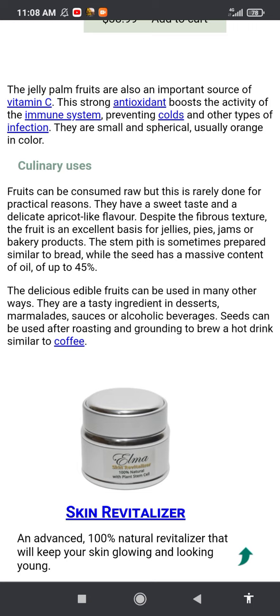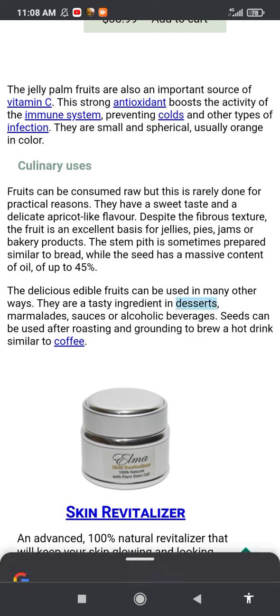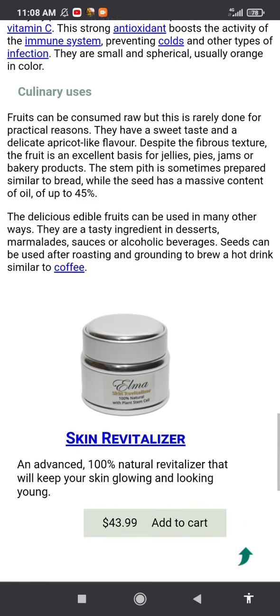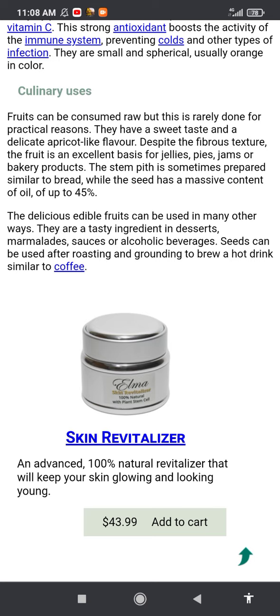Oh yeah, you can definitely make marmalades from it, like they mention here. Desserts like marmalade, sauces or alcoholic beverages, as I mentioned before. Seeds can be used after roasting and grounding to brew a hot drink similar to coffee. No way.